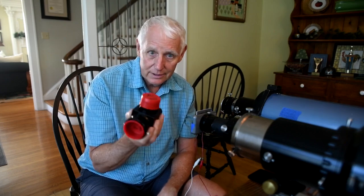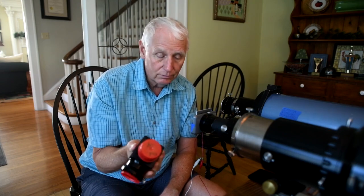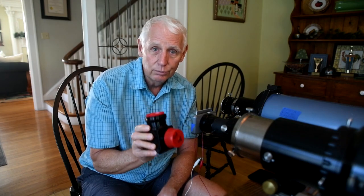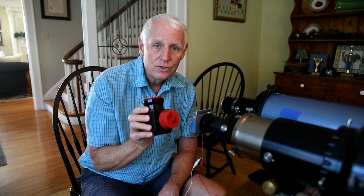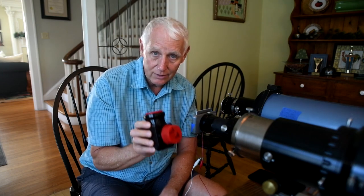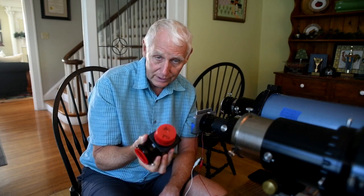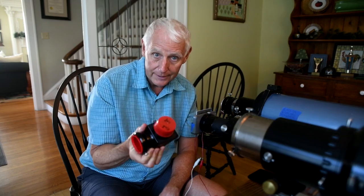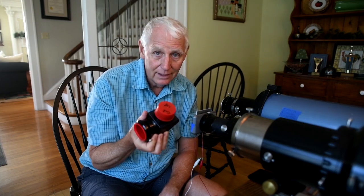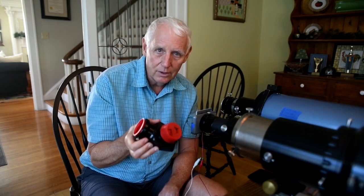So prior to the test, we did another double pass test, which we didn't record, but I can tell you the results, where we inserted the diagonal and repeated the test. We saw no differences in the inside of focus images, the outside of focus, or the at focus images. This means that this particular AP Max Bright star diagonal, along with all the other ones I've ever tested, is excellent. We could not see any aberrations at all associated with the diagonal.